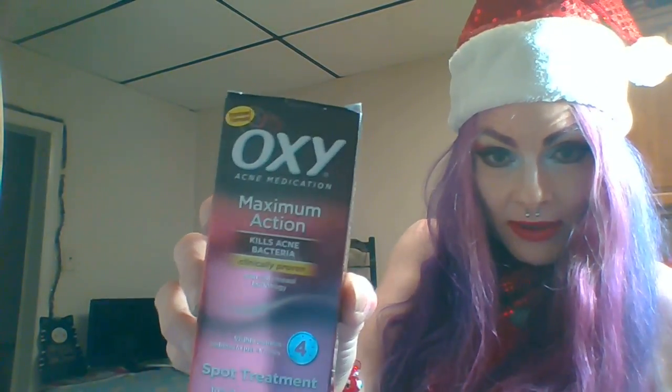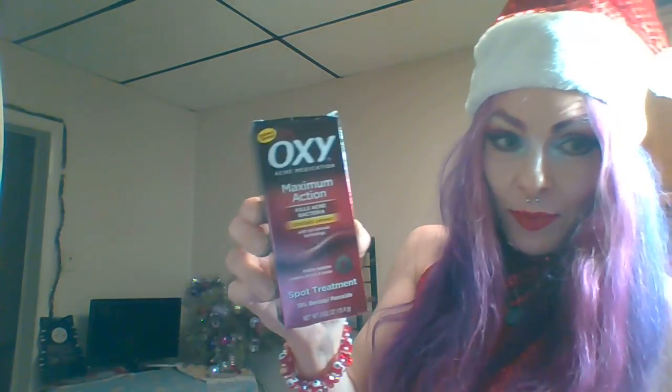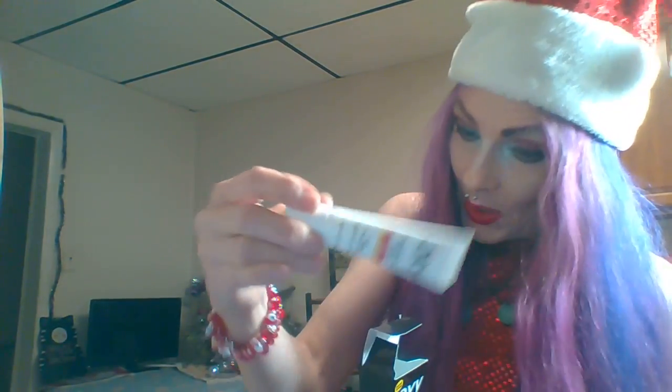I got an Oxy Maximum Strength Acne Medication. This is a 10% benzoyl peroxide. And when I think that the last time I got acne medication, I got 10% benzoyl peroxide from Paula's Choice, and it ran me close to 20 bucks. And this is for 0.65 ounces, and I'll show you the tube. Not bad for $1, and it's a known company.